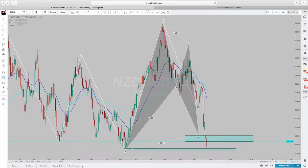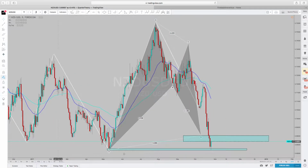Anyway, so I've been watching this pair NZD-USD for some time. It finally completed, but what I noticed in this situation is here's my possible reversal zone here, and as you can see, it broke the zone, and then the next candle, it reacted, giving me some rejection here.